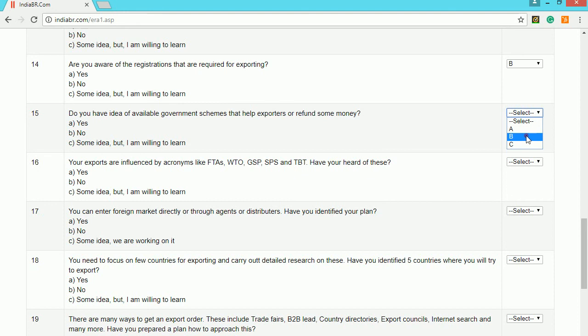So do you have an idea of available government schemes that help exporters or refund some money? So every country has some schemes or programs to boost the exports of their country, because this will directly impact the economy of the country. So your exports are influenced by acronyms like FTAs, WTO, GSP, SPS, TBT. Have you heard of these? This will be again covered.